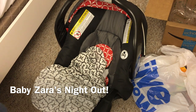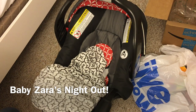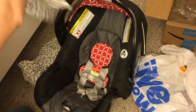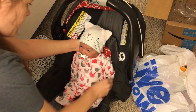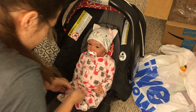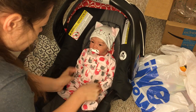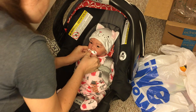Alright, Zara. She's so cute in this. I've got two of these blankets. One will be for her cover, to cover up, because it's a little cold in the store. And one will be as a canopy. Oh my gosh, she looks way too cute.